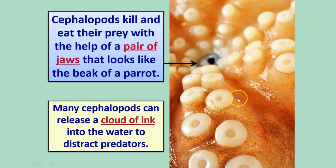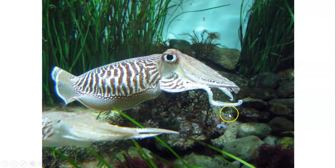Many cephalopods can also release a cloud of ink into the water to distract predators. And believe it or not, they use that ink in food as well. So there's like an ink pasta that you can get that's pretty good. It looks kind of ugly, but it tastes good. Over the next few days, we're going to be looking at a lot of different video clips of all of the classes of mollusk, and so you'll see some of this stuff in action. That cute little guy right there is a cuttlefish.